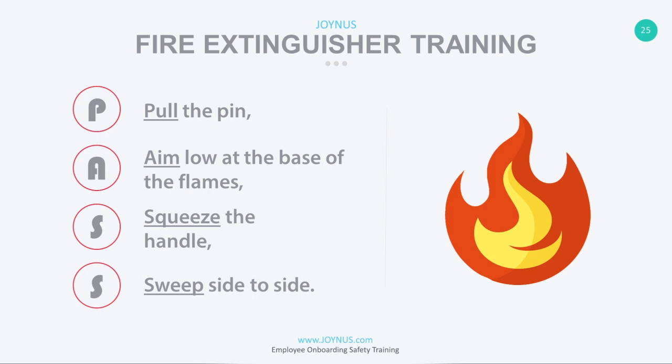When fighting a fire with a fire extinguisher, remember the 4-point system called PASS. P: Pull the pin. A: Aim low at the base of the flames. S: Squeeze the handle. And S: Sweep side to side. Pull, aim, squeeze, sweep.